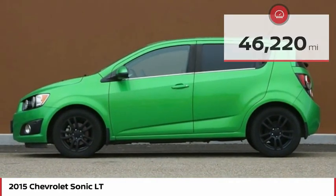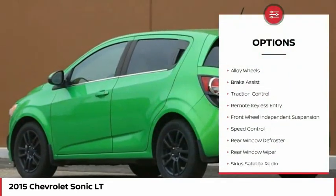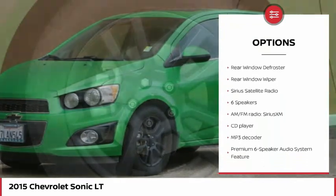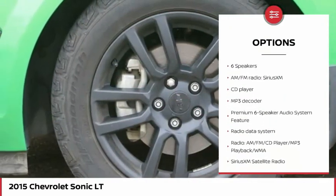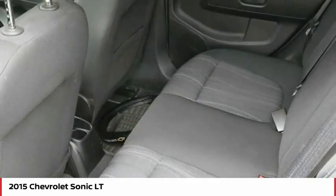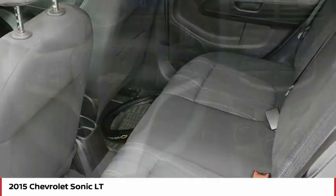Here are some of this vehicle's great options: electronic stability control, alloy wheels, brake assist, traction control, remote keyless entry, front wheel independent suspension, speed control, rear window defroster, rear window wiper, Sirius satellite radio.